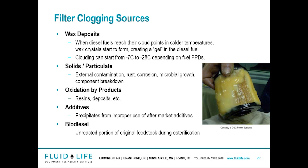Other than that, solids, particulates: is my oil so dirty that the filters are being consumed quicker than they should be? Do I have any additive dropout from water? Even biodiesel, right? The quality of transesterification. Are there any residuals from that feedstock that didn't get transformed to the ethyls? So all this stuff, pretty much anything that you can think of that would clog up your filters may be a potential source of fuel starvation.